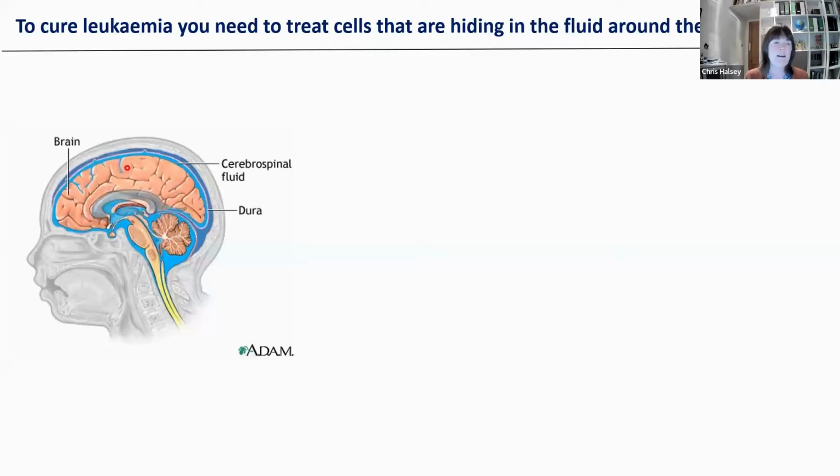Now, this is the same area that normal white blood cells might go into to see whether there's any evidence of infection in the brain, and leave again. Normal white blood cells don't normally go into the substance of the brain, what we call the white matter and the grey matter, because you wouldn't want inflammation going on in your brain. So they go into this fluid around the brain, see if there's any trouble, and if there isn't, they leave, but the leukemia cells go in and they can stay there.